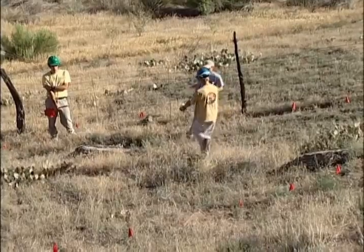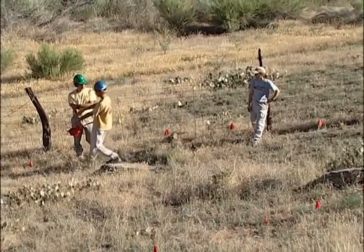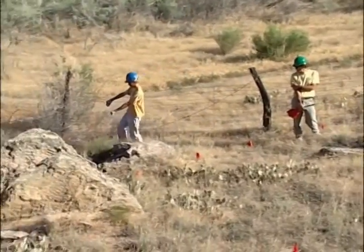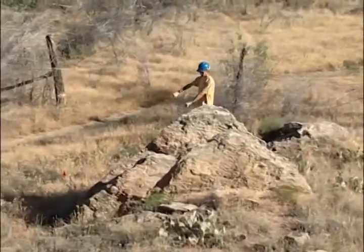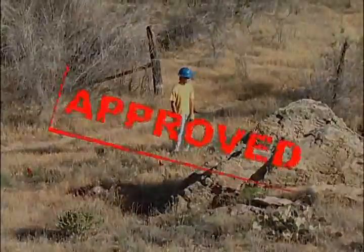Now, check the flow by running or walking the trail in both directions. You may need to make several adjustments before getting the flow just right. When the flow feels right, ask the local land manager for their stamp of approval before moving any dirt or cutting vegetation.